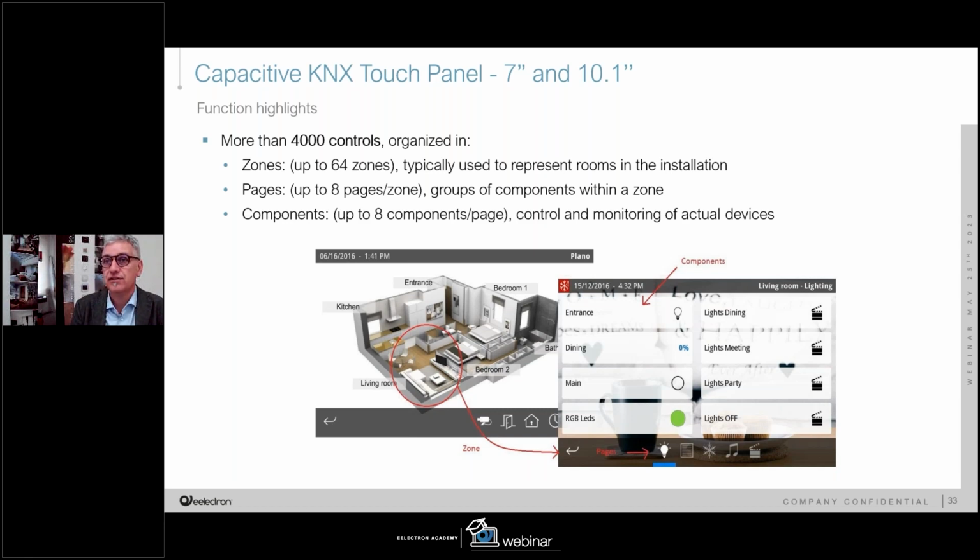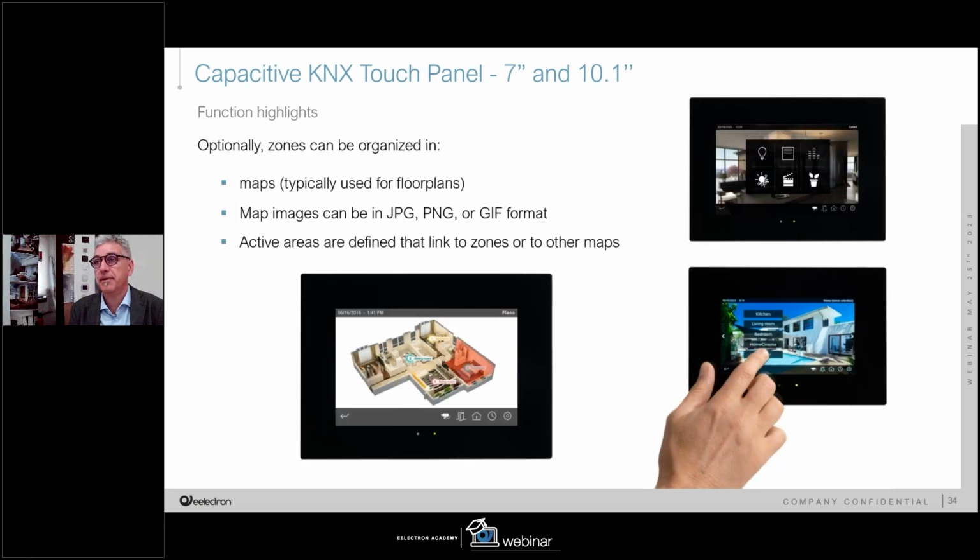How are pages or zones managed? A zone or a page can be a container for components, to make it possible for the end user to interact with the devices installed on the project site. But it can also act as a map. This means that we can upload a background image and put in some labels or graphic elements. We can build a navigator. So the map is used to access other pages, to reach components, to control installed devices.